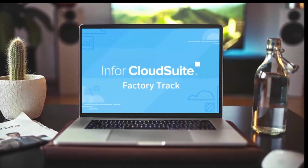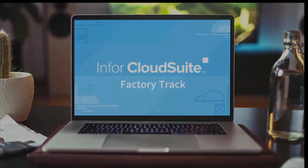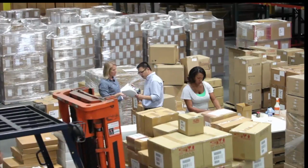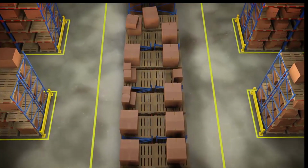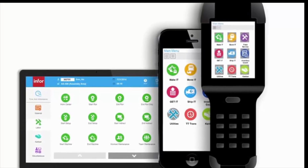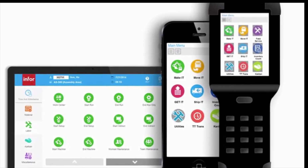Infor Factory Track for CloudSuite Industrial helps manufacturers synchronize plant and warehouse activities with their enterprise business processes, eliminate manual tracking errors, and enforce ERP business rules in the warehouse and on the shop floor. Factory Track modules automate time and attendance at work center operations to improve manufacturing, production, and efficiency. The solutions feature full touchscreen control along with barcode scanning for CloudSuite Industrial.